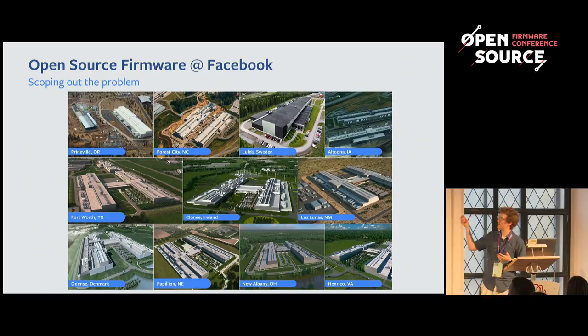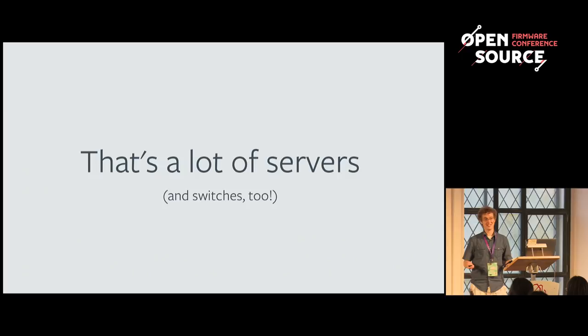But this is how Facebook's infrastructure looks. Actually, this is an outdated picture, but this will give you a better idea. There's one more data center in Newton, Georgia that's not pictured there, and we just announced that we're building an 11-story tall data center in Singapore. So our infrastructure has grown quite a bit from Mark Zuckerberg's computer in his dorm room to a geographically diverse network of data centers. That's a lot of servers, a lot of switches and a lot of networking gear, and it doesn't stop there.